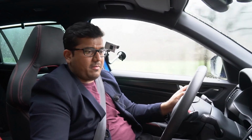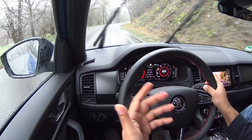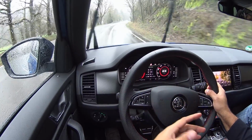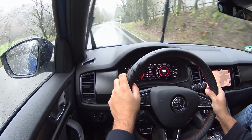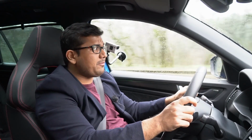Now let's go back to comfort mode. The suspension is supple, and the wheels are actually not that bad. They have low-profile performance tires, but it does feel very comfortable. So I am quite impressed.